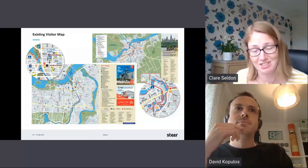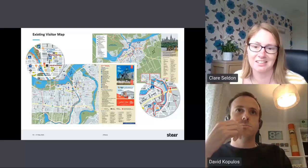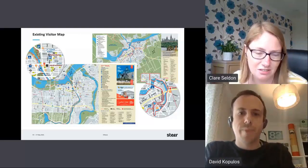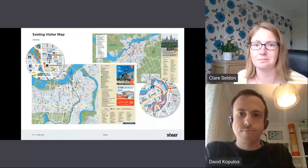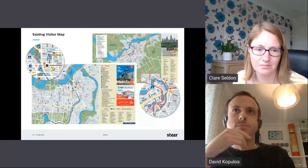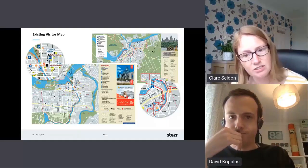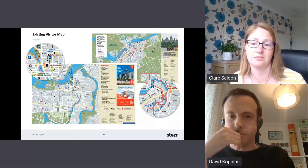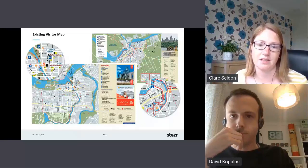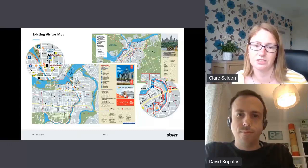So this is the existing visitor map that was in existence. The hotel concierges used it mainly as a tear-off map to provide to the visitors that came to stay. Also the tourist information centres use it. It has hotel locations on it and the key attractions, and a regional map on the reverse for access to the wider area. It had a different orientation between the two maps, so this was one of the key things that we wanted to change.